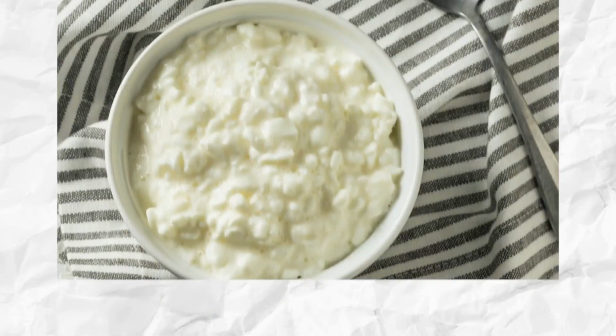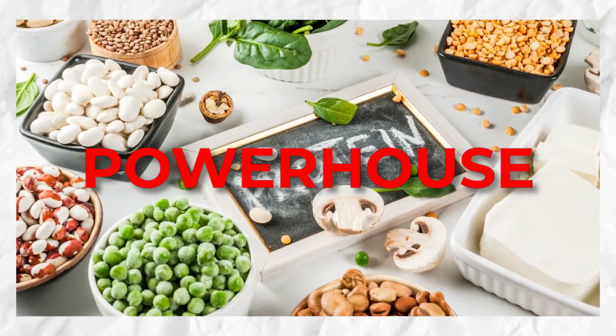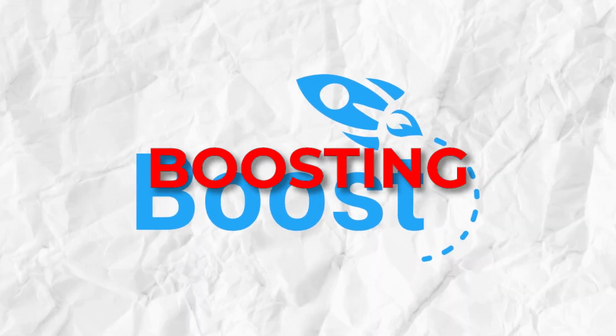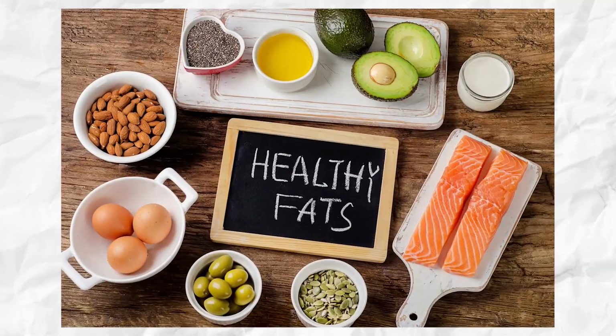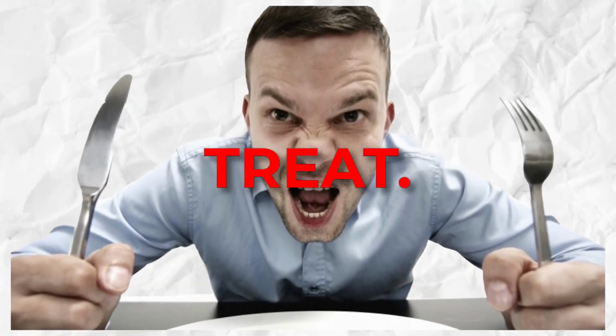Number 10. Low-fat cottage cheese. Low-fat cottage cheese is a protein powerhouse. Incorporate it into your diet for a tasty and metabolism-boosting option. Number 9. Almonds. For a satisfying and metabolism-friendly snack, reach for almonds. Packed with healthy fats, fiber, and protein, they're the ultimate hunger-busting treat.